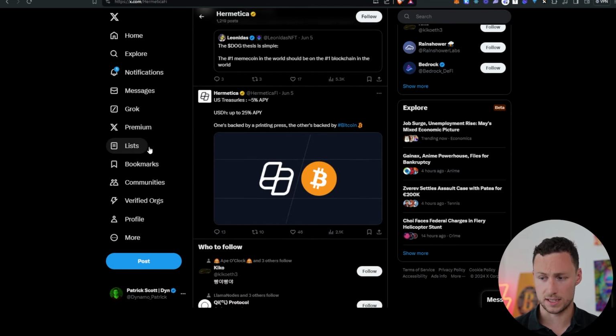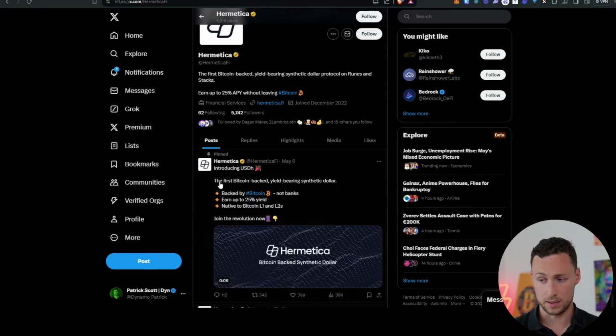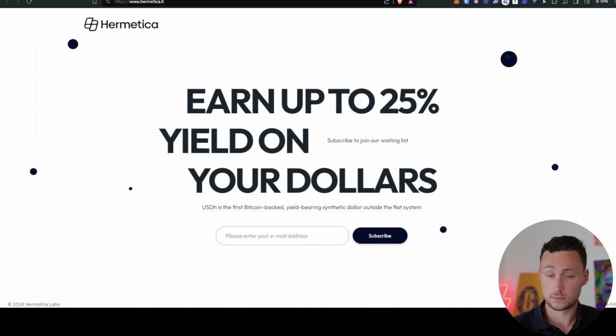However, I think this is an example, a prime example, in fact, of the sort of very powerful, innovative financial products that can be built on top of Stacks. And right now, it's still in development.